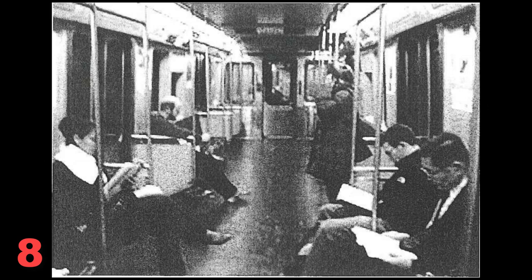Number 8. Look at the picture marked number 8 in your test book. A. Passengers are about to step into the train. B. The train is just pulling out of the station. C. One of the passengers is not yet seated. D. All of the people are reading a book.